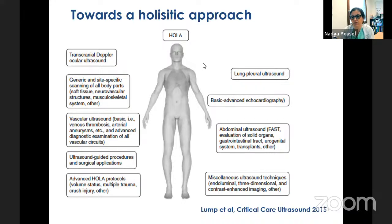And this goes towards what we're really hoping for in the end, right? We want to have a more holistic approach. We want to approach point of care like we approach our clinical reasoning. In the neonate, we're not just thinking about what's happening with the lung. We're trying to understand what's going on with the baby.